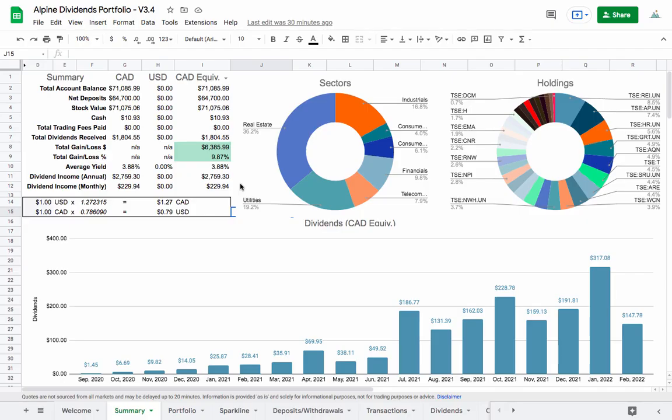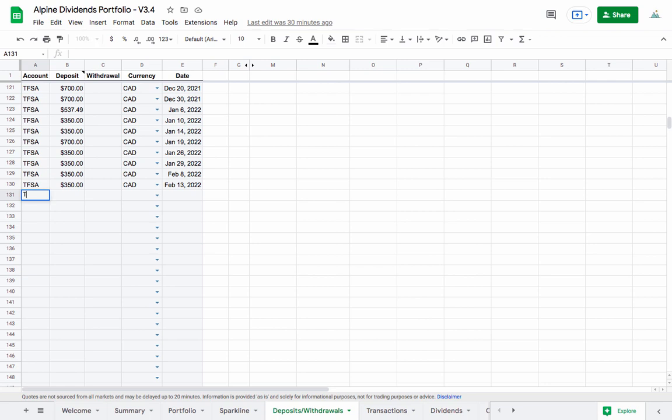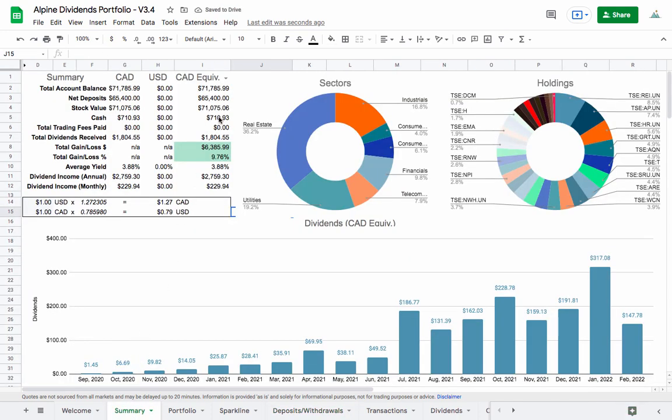And the first thing that we're going to have to do in here is just log that I've made a deposit. So I do that down here in the deposits withdrawals tab. This is a master list of all of the deposits that I've made to the account. So I'm just going to label this in my tax-free savings account. It was $700 today. I put in Canadian currency. And today is February 23rd, 2022. So when we look at the summary page now, we have $710 available to trade, which is exactly what Wealthsimple is saying. So now we're good to go.